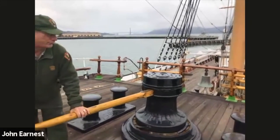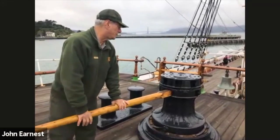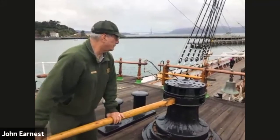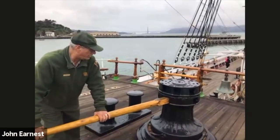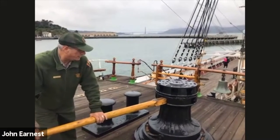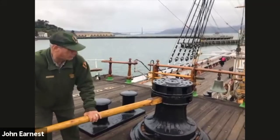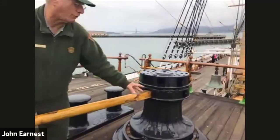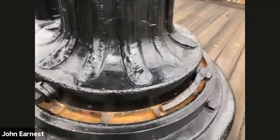And then the anchor is finally up, and the command is to avast your hauling. Let me stop. And then heave a pawl. We go backwards, and those brakes, those pawls, drop into place. And there we are. Bars up, bars out. I'm going to put this back.